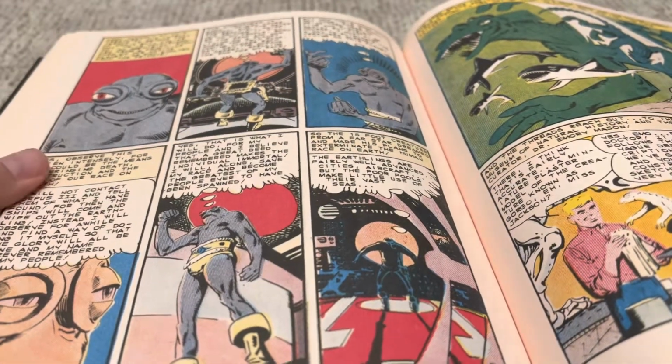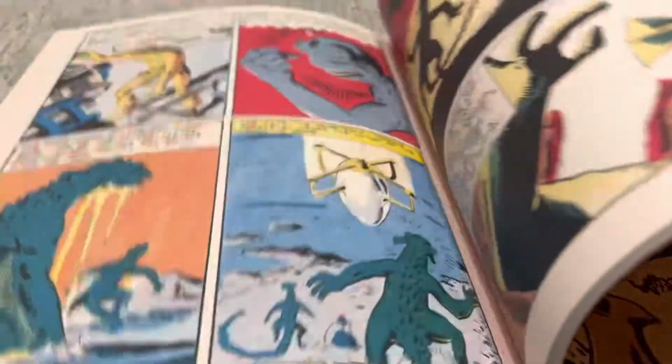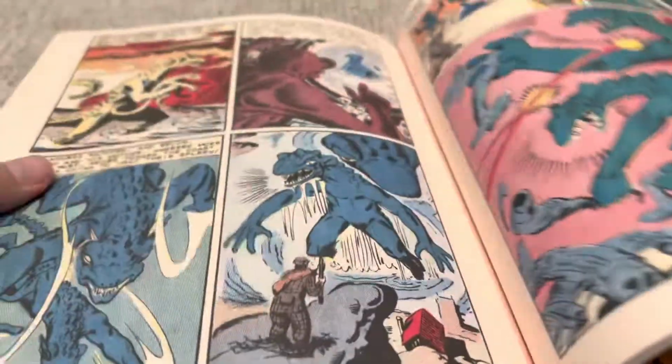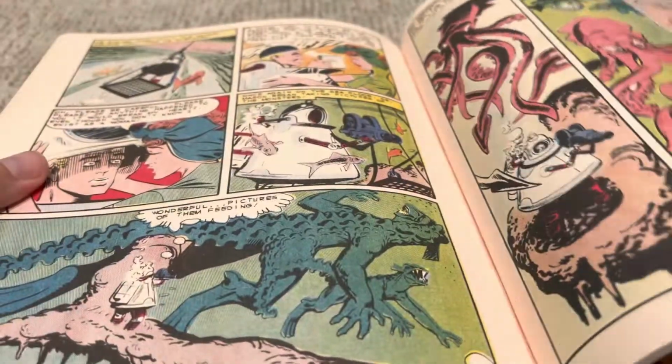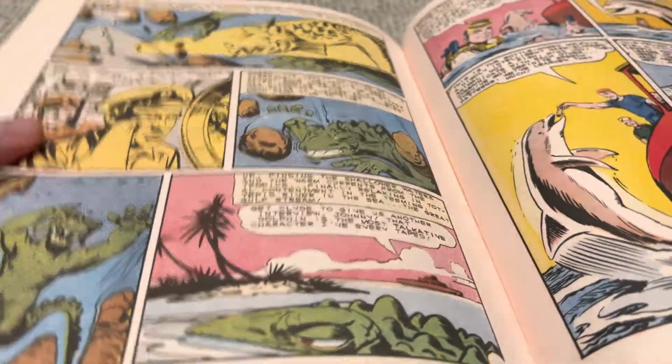At first, it's just scientists trying to capture Gorgo. Then as it goes along, aliens show up, and if I can take control of Gorgo, maybe I can control the world. But then something goes wrong, and of course, the aliens get vanquished. This one was neat at the end.